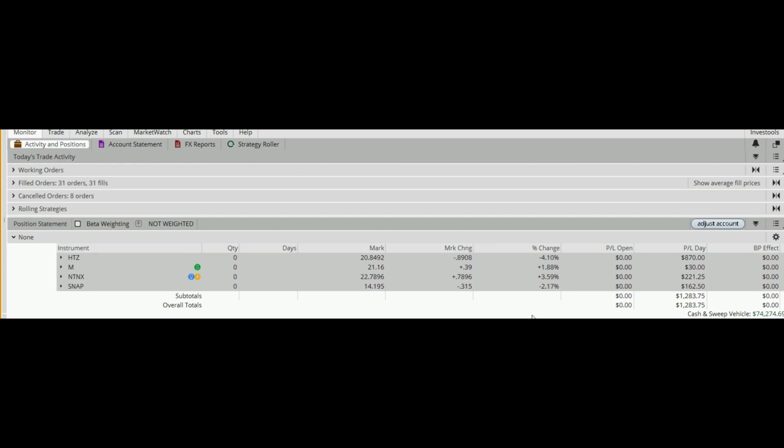So that's HTZ. You have to be fluid in this market. You have to be able to buy and sell. You have to be able to go long and short. You've got to be able to trade bull flags and bear flags, triple tops.